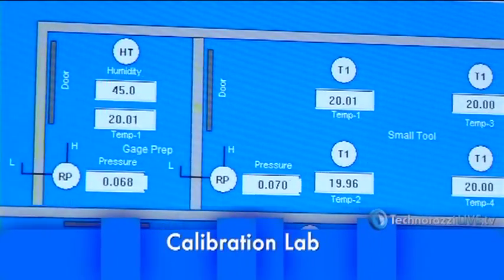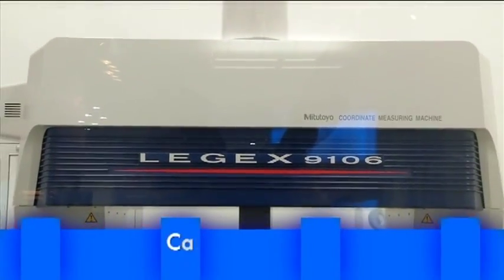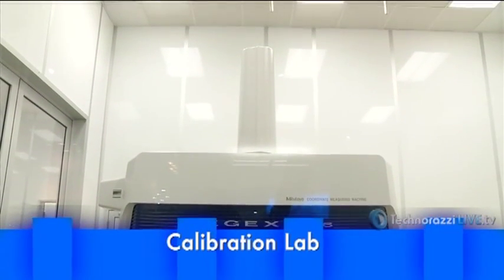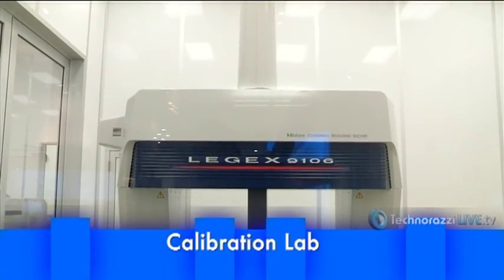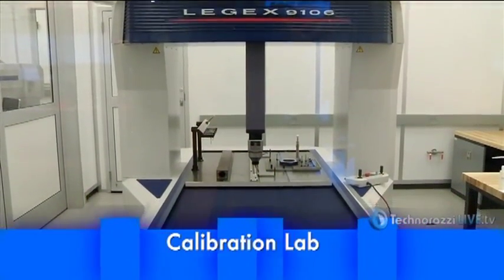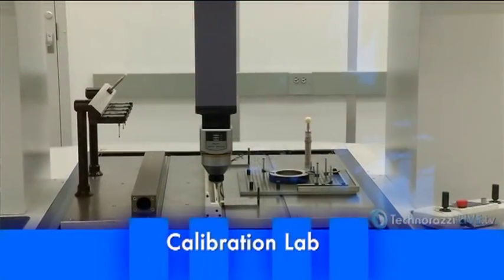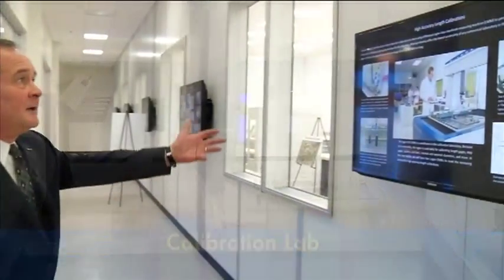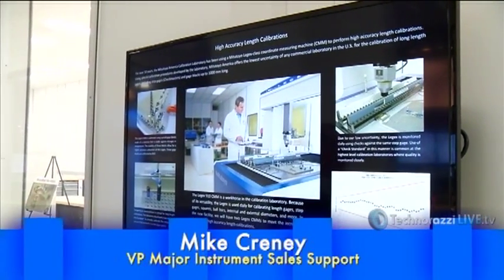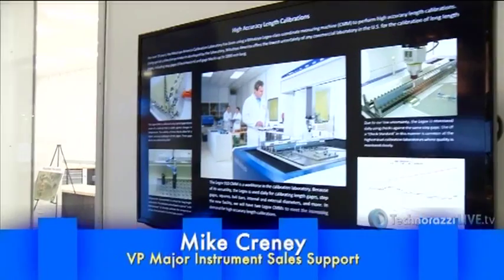As we walk across here, we can see the Legex style CMM, the highest accuracy CMM that Mitutoyo makes. This particular machine has a 0.25 plus L over 1,000 accuracy. We do gauge calibration, we do step blocks and ring gauges, all on this particular machine. Across the wall here, we see the history and the process of our entire calibration laboratory.